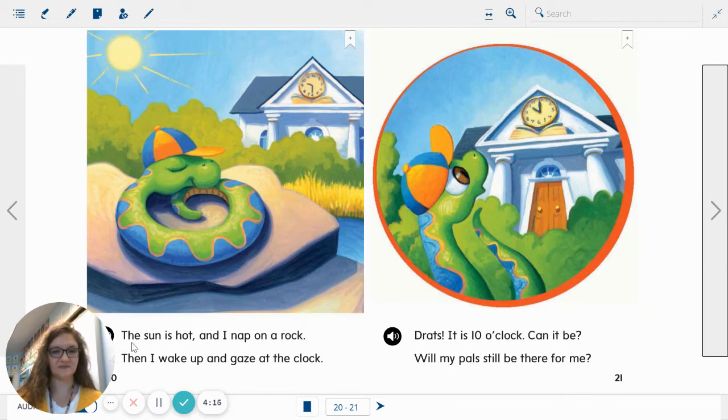The sun is hot and I nap on a rock. Then I wake up and gaze at the clock. Drats! It is 10 o'clock. Can it be? Will my pals still be there for me?